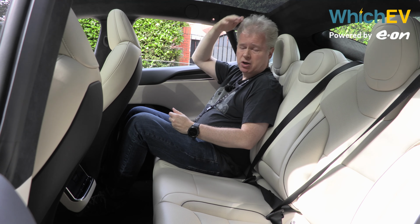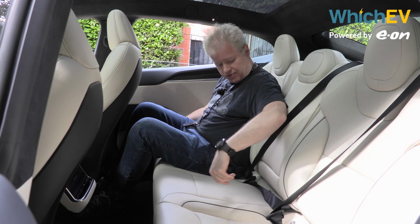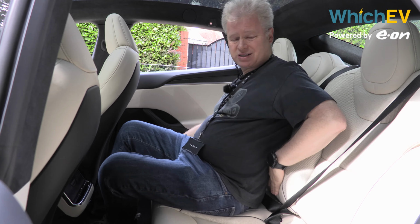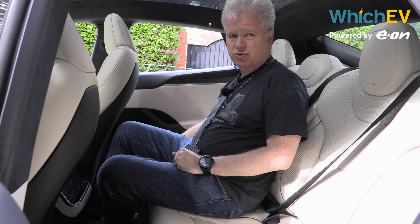I'm 5'10", so I could be over 6 feet and still be okay. There's a decent amount of knee room, so 2 adults in the back here would be great. This middle seat is okay, but you are sitting a bit high, and the seat back is a little bit far forward, so really only for children, this middle seat.